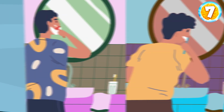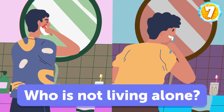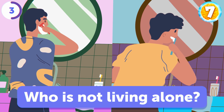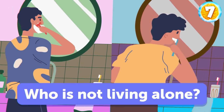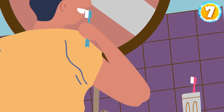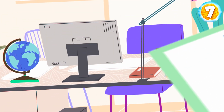Look at these guys carefully. One of them is not living alone. Who is it? It's the man on the right. He's got 2 toothbrushes.